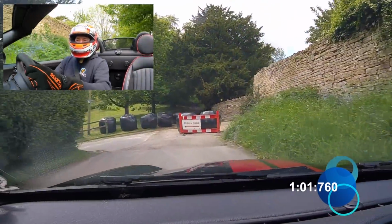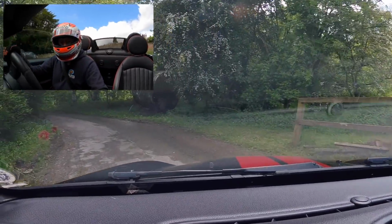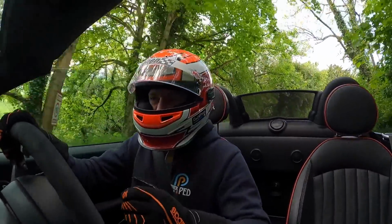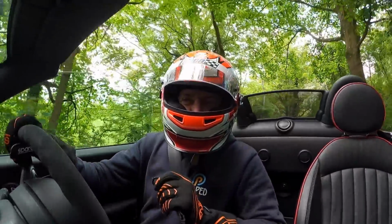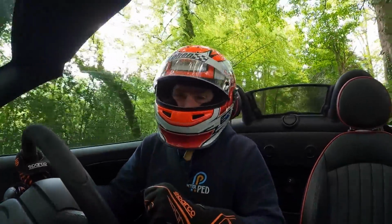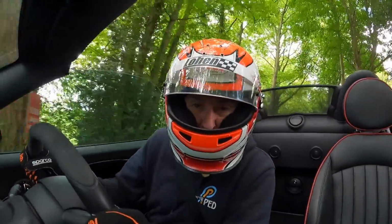Better. One of the things I'm noticing is the gradient is so steep. If you get the wrong line or the wrong gear, you lose so much time. And I think that's, well, I guess the key is in the name, hill climbing, right? So you've got to deal with the gradient. So I just need to work out the right gearing. Better. Lots of room for improvement.